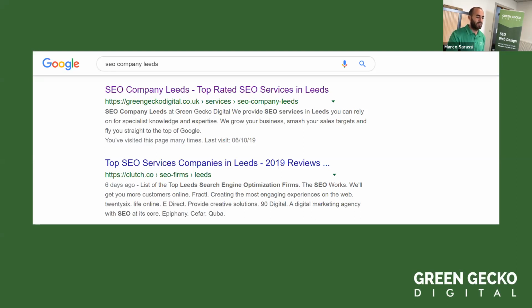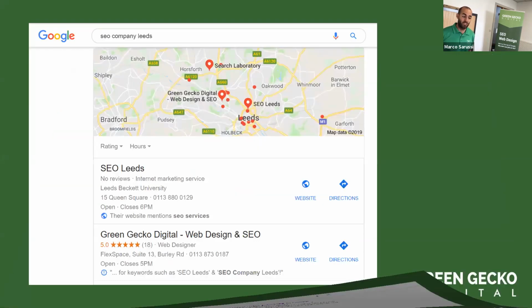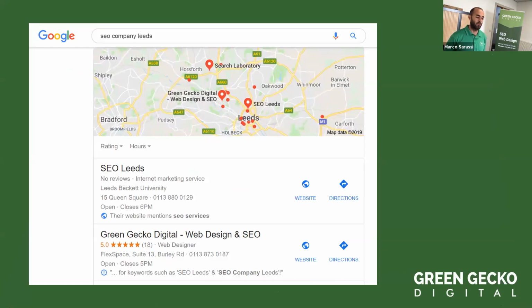Again, what you sometimes have, depending on what you're actually searching for, is local SEO, so the map will pop up. And this takes into account a Google My Business listing. It's really only relevant if you have a physical premises or you have a local presence. And it can really help drive footfall into your shop, if it be a restaurant, a retail unit, etc.